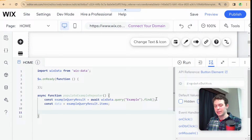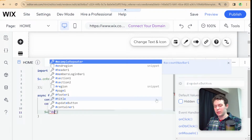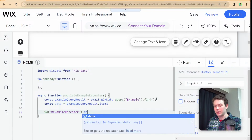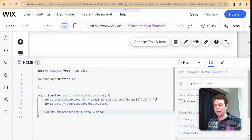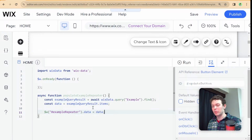And we're going to pass this data into our repeater. So we'll have here example repeater dot data equals data. So that's in terms of actually querying for the data. In addition, we need to have the on item ready for the repeater, and that's also where the button magic is going to happen.